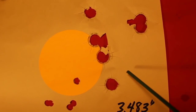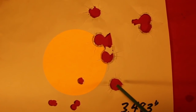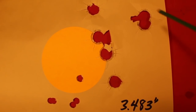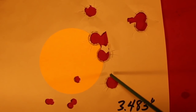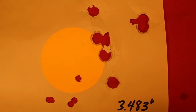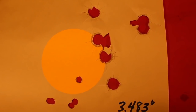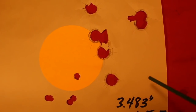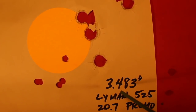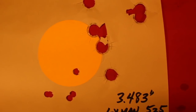And I actually shot 6 shots into this group, but the 6th shot was this one here, so it didn't affect the size of the group. 3.483. And once again, it's hard to get those Lyman and Lee slugs to shoot as well as factory. At 25 yards, this is 3.483. At 50 yards, you're looking at a 7-inch group.